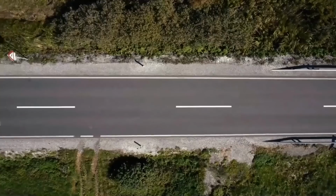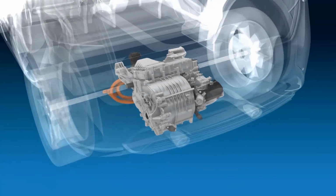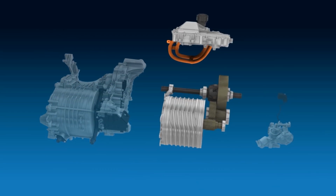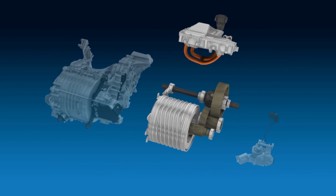Formula E now is the motorsport series that's the most relevant to road cars looking into the short-term future, because manufacturers are able to develop their own powertrains and use that technology that we learn, like with ZF, to go back into the products that you see out on the road cars of today and in the future.